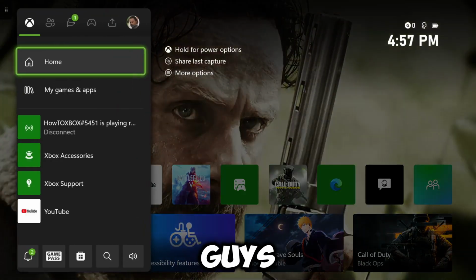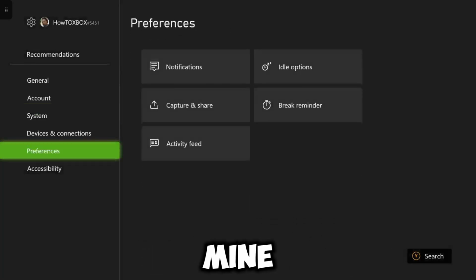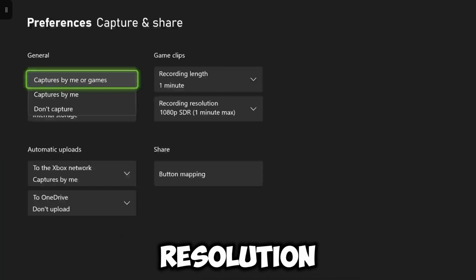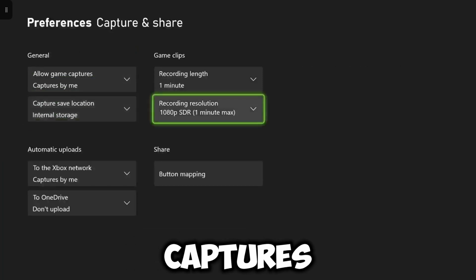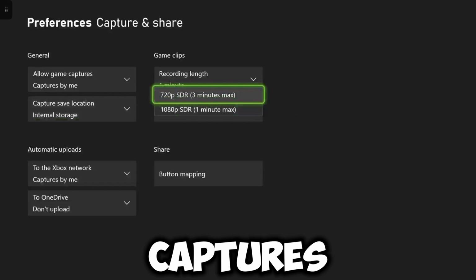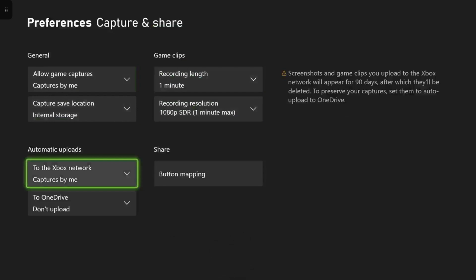My next tip, guys, is to update your capture settings. What I have mine at is the maximum record length possible and the best resolution it's recording at. And you can change how that captures. A lot of games auto capture, and personally, I like to capture my own. I don't like having other little captures on there, so I change those settings, and have it at the longer settings so you actually get longer clips. So that's another tip I would do for your Xbox console. Now I'm going to be moving on to my next tip.